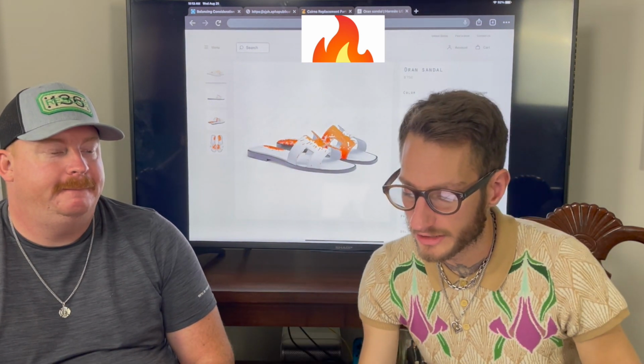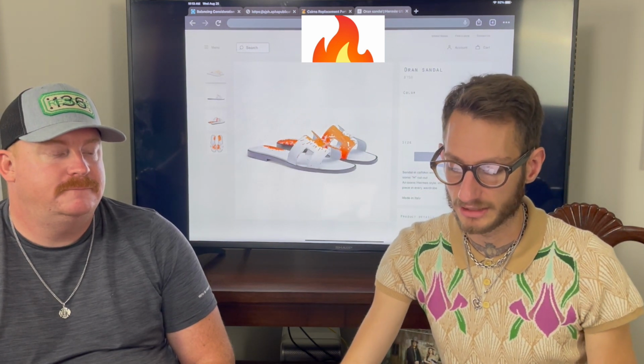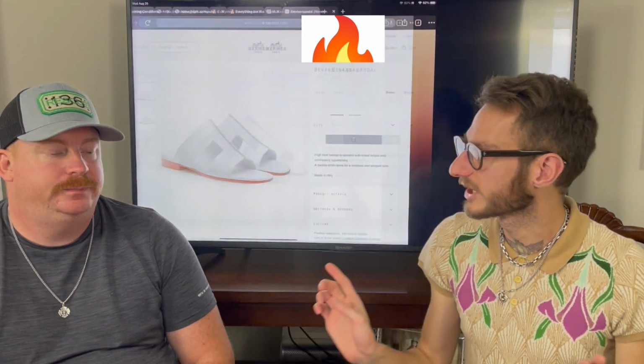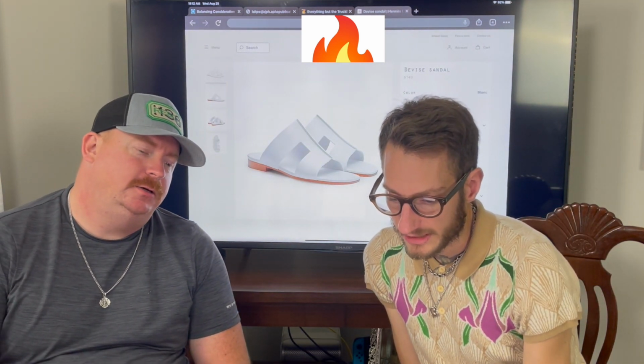Just the solid color, or like a color block? Ooh, I would love if they did a pink and red color block. I love that, the pink and red color block, Kelly. It's gorgeous. Yeah, so I don't like the stitching on this.